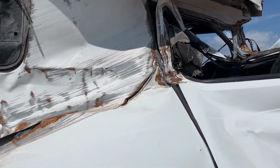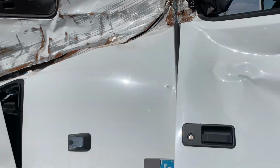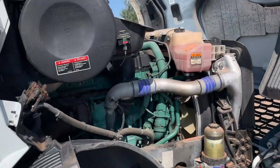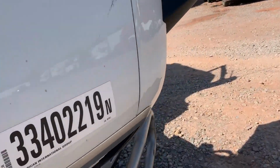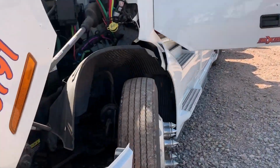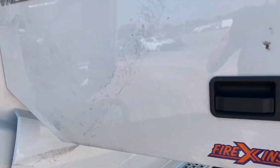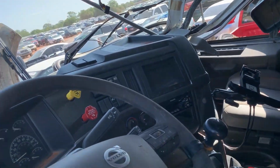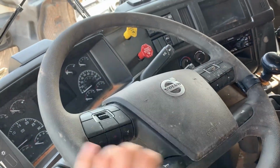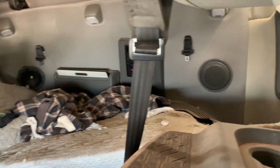He definitely didn't roll it. We had a jump box and see what mine's on it. Everything else is pretty solid. It's solid. It smells really bad inside though. And airbags didn't deploy. That's crazy. Look at that. That's a lot of damage. And it smells really bad.